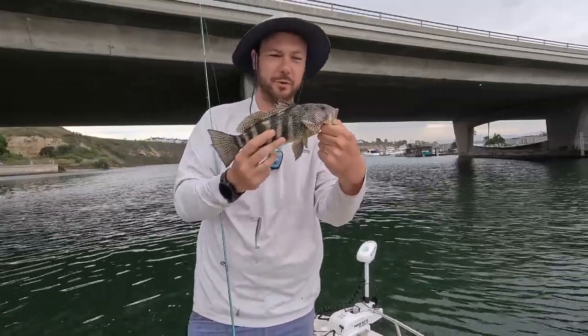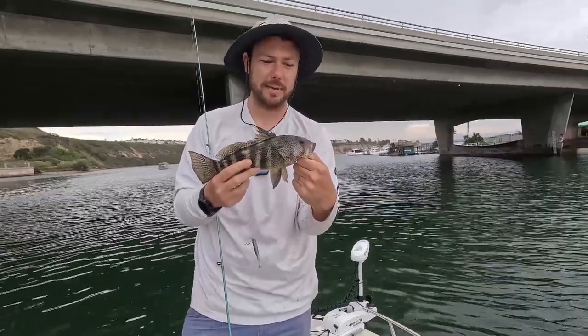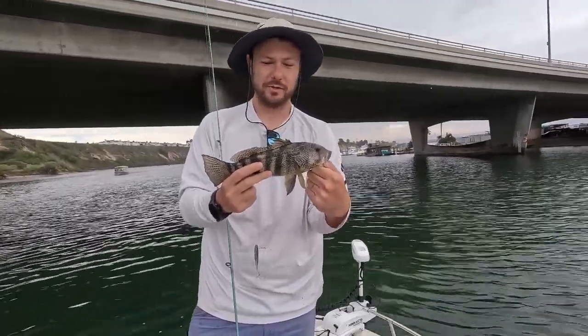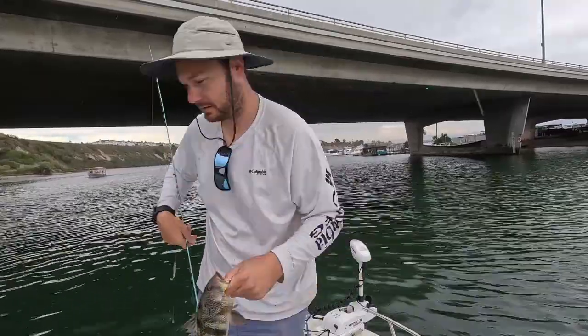So another beautiful spotted bass. Gorgeous. This one's not legal. Legal size on a spotted bass is 14 inches. This guy's probably, I'm gonna guess, 10 to 12. So great fish, super fun fighting. Let's go put him back really quick.